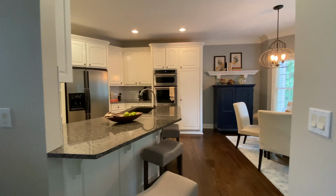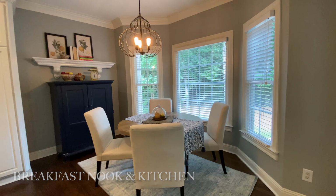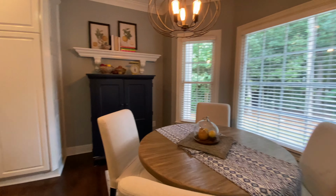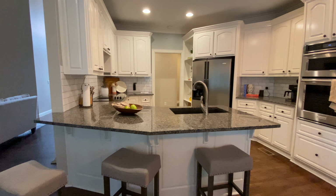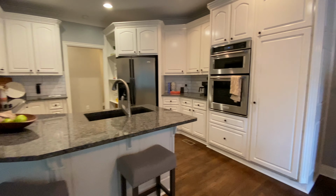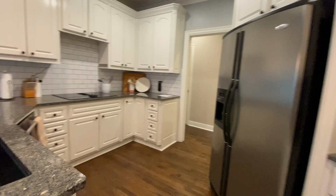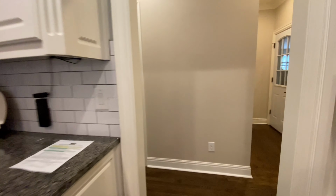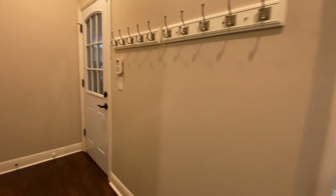The family room has vaulted ceilings, making this room feel so open. In the kitchen, you have white cabinets, granite countertops, and stainless steel appliances. You also have a screen porch where you can enjoy some tea. The master suite is on the main level. It has a spacious, updated bathroom with a walk-in closet.